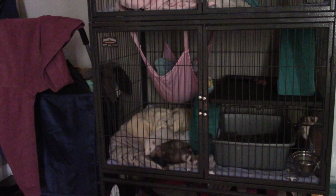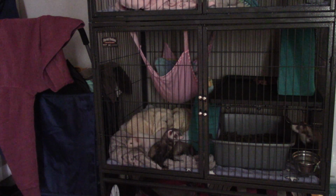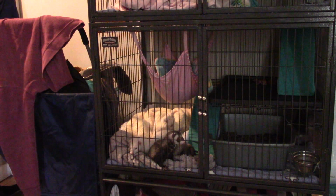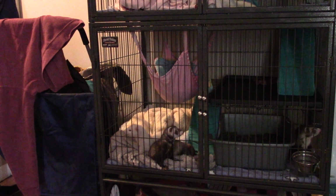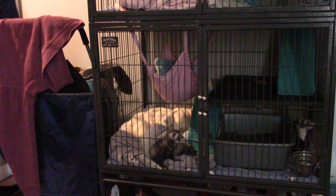You guys can see a cage here, obviously. My ferrets do free roam for about 10 to 14 hours a day, but I keep them in their cage at night and when I'm not home. I just really don't feel comfortable with the 24-hour free roam thing. I think for some people it works really great. For some people they can totally handle it.